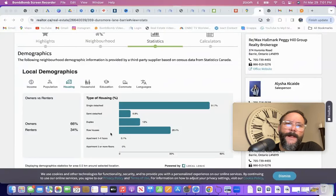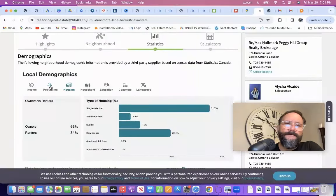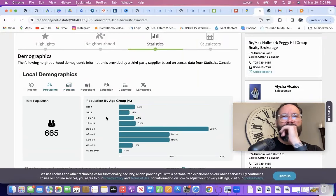It's a small area. Here's the thing that you should be looking for when you're looking into a certain area or neighborhood. To me, this is really important. This is telling me that 34% of that local demographic are renters in that area, mainly student dominated. 66% are owners. If I go over to population, zero to 4, 5.8%, 5 to 9, 4%. Look at over here, 20 to 34, call it 34%. 35 to 49, 19.9%. 50 to 64, 19.3%. Students. Okay, this is what you got to look at. This is really important when you're looking at an area.